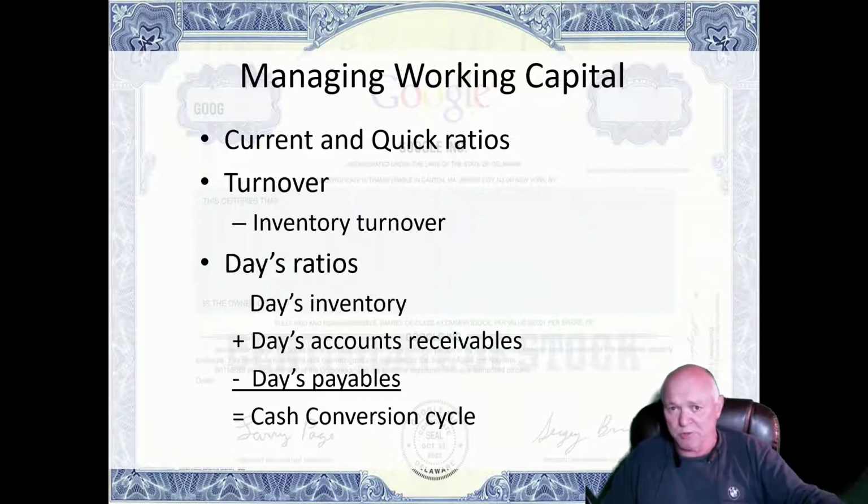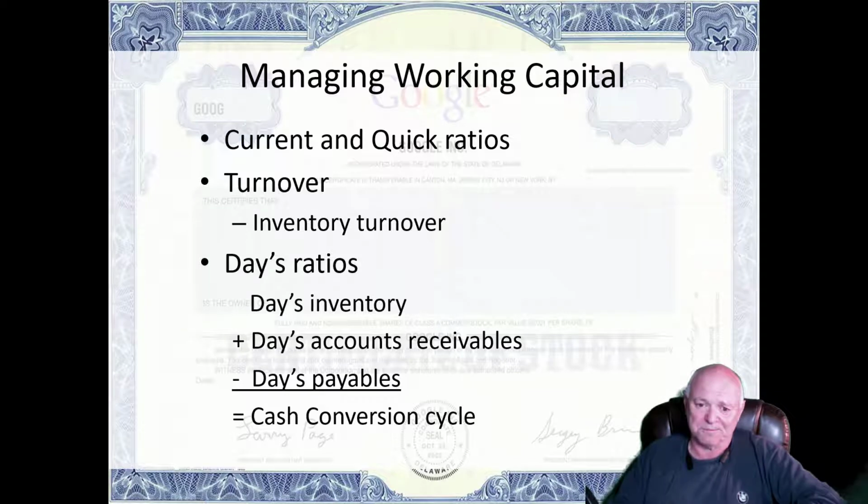Days accounts receivables reflect normal credit terms and how efficient a company is at collecting those accounts receivable. We like to get our suppliers to provide credit because they don't charge interest.